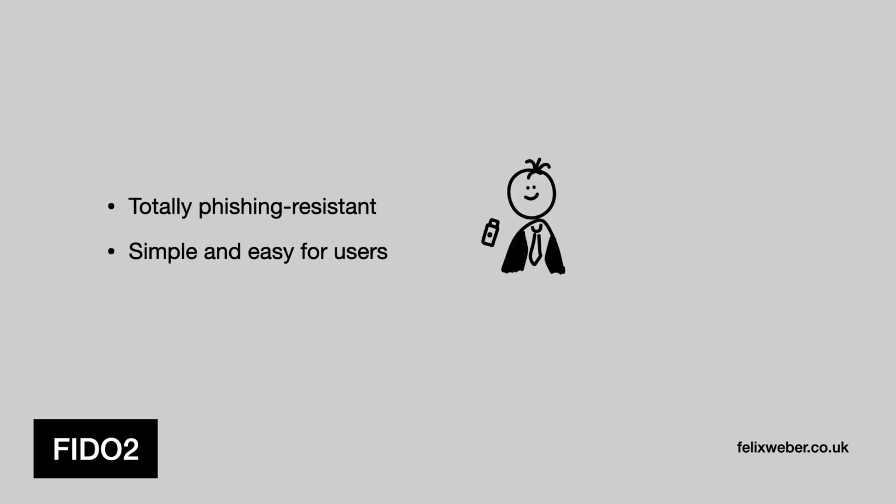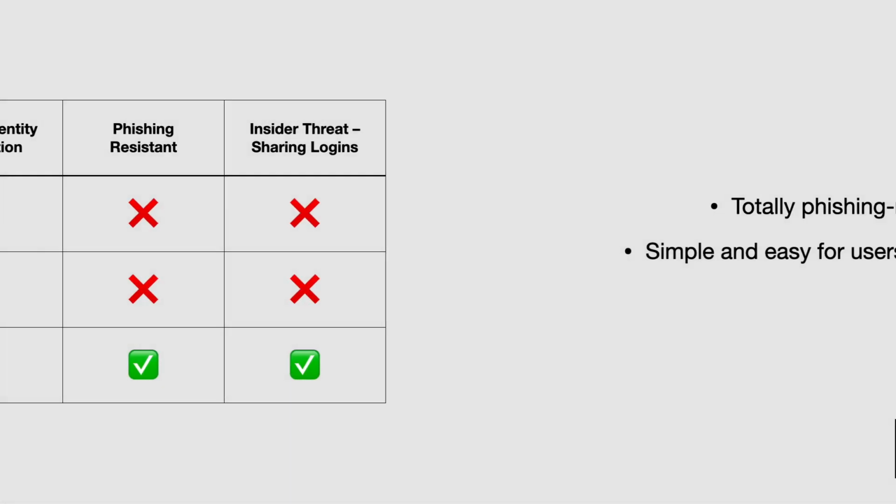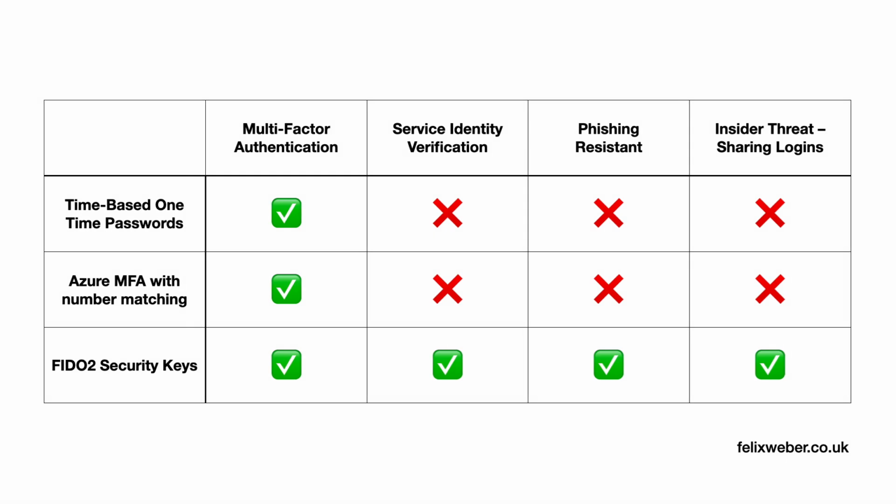Additionally, for users, it's super easy to sign into any service with FIDO2 security keys. The service asks you to plug it in, you touch the user presence sensor on the key, and you are in. All in all, there's a clear winner. I'll leave you with this as a comparison of the methods. Again, no phishing resistance, insider threat resistance, or service identity verification with time-based one-time passwords, nor with Azure MFA with number matching. FIDO2 security keys, on the other hand, make it impossible to share a login unless you are in the same physical space, and they eliminate phishing with service identity verification.